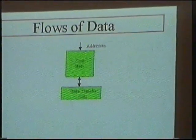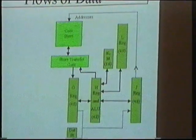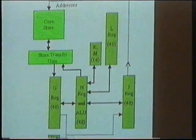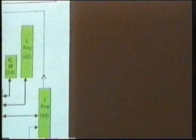The computer itself consisted of a number of registers, and this is what you'd expect in a computer. They were 48 bits long, quite big registers, the G register, and so on. The H register was the one where the arithmetic was done. It was what we would now call an ALU, an arithmetic and logical unit, and an extraordinarily clever design.